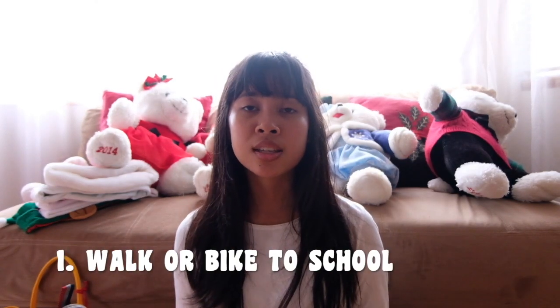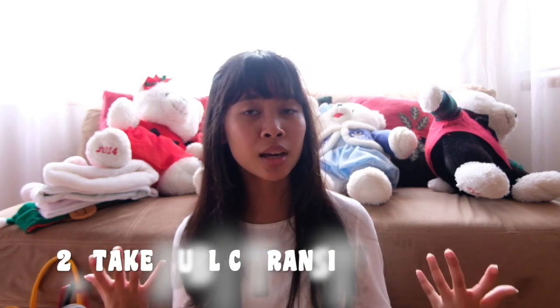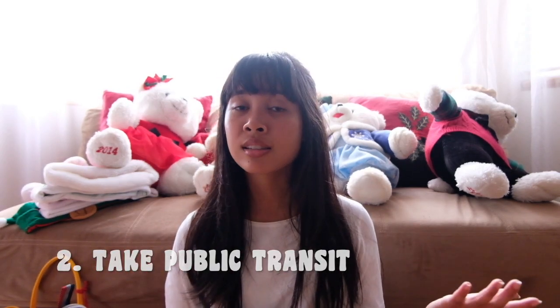Transportation is something that college students need because a lot of us don't live close to our campus. If you're fortunate enough to live close to the campus, I would suggest you possibly walk or bike. That is the least carbon emissions that you can possibly produce because, well, you're not producing anything. If you don't live close to campus and your public transit system is good, I suggest possibly taking the public transit to school.